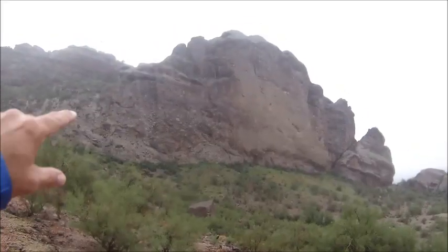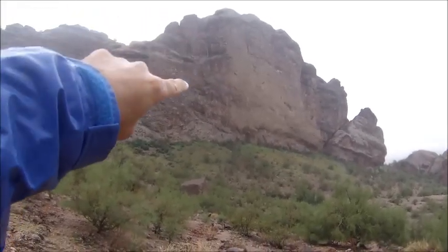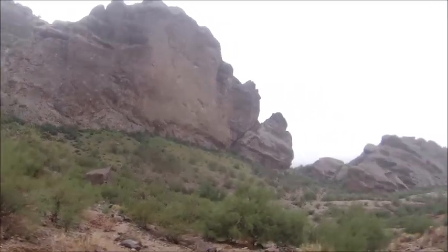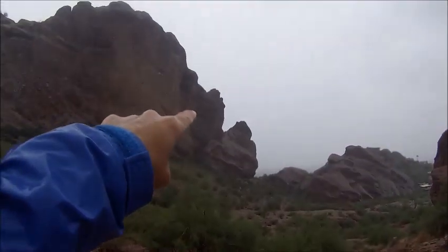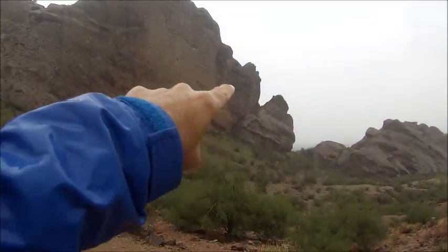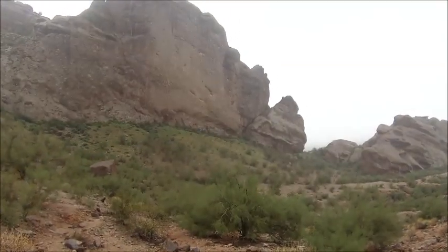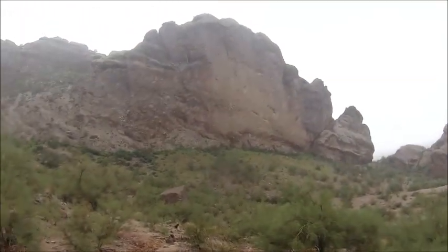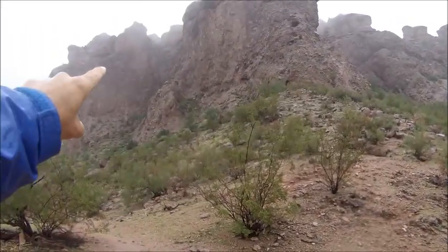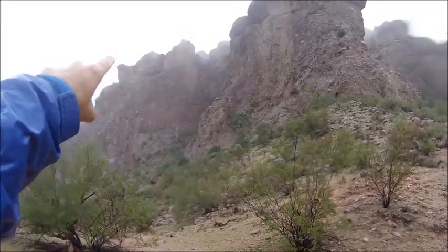Over here, I can see a very defined crevice coming down the mountain there, and it looks like there could be a waterfall. Oh, I see a waterfall forming right there off that edge, and it looks like it's going to rush down into that crevice right there. So again, the trick for me is, do I go right or do I go left? Because this whole area over here provides some promise as well.